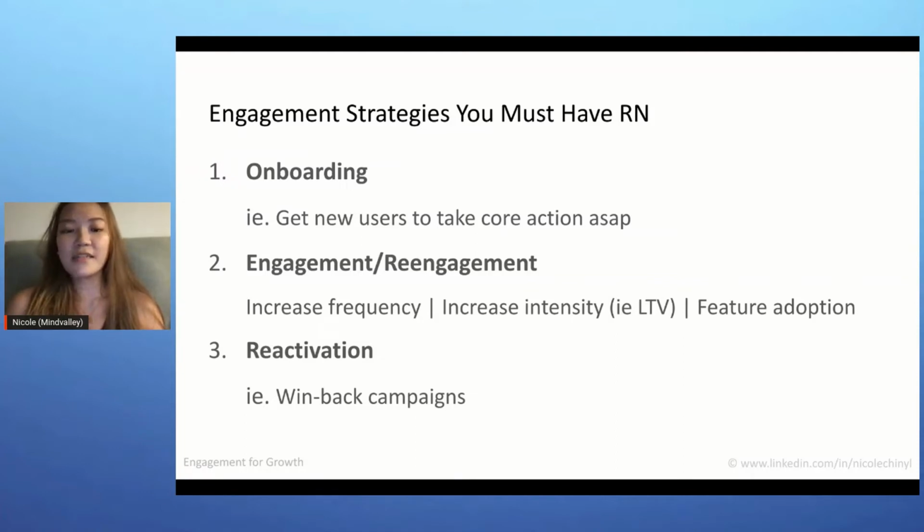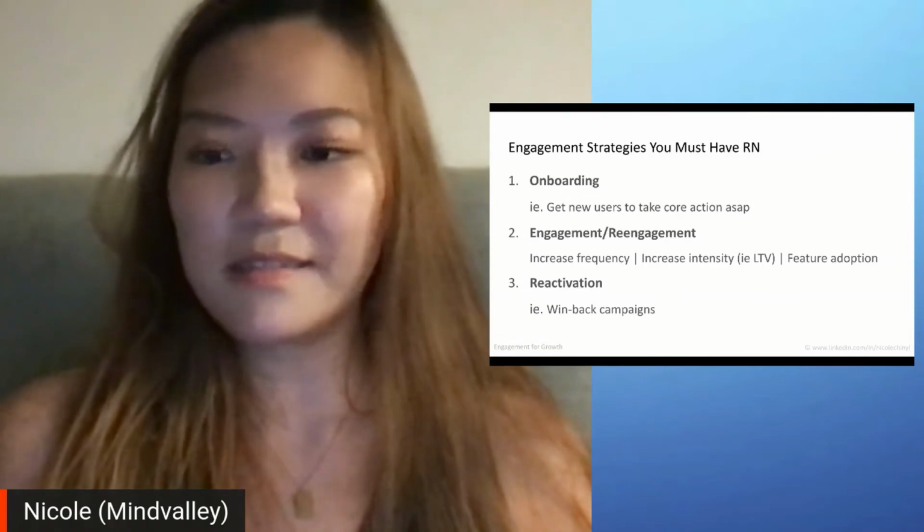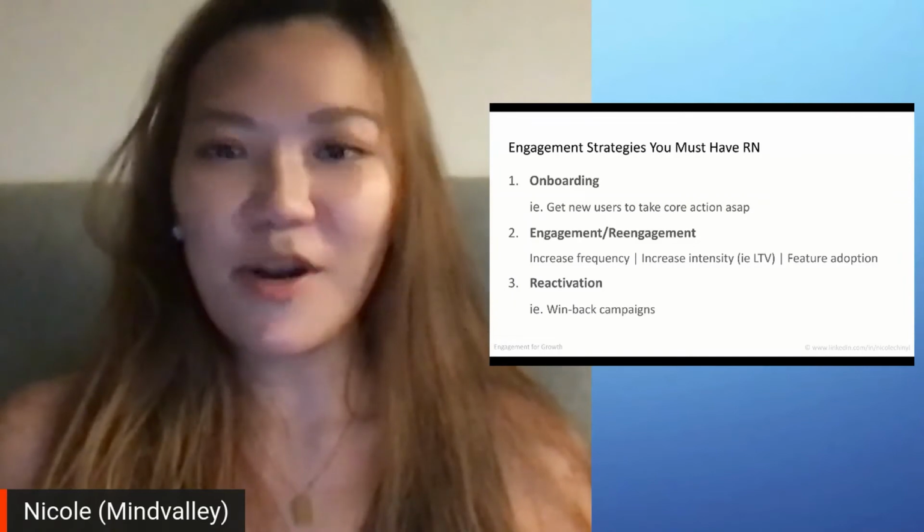And there's also the idea of increasing intensity, which sometimes can be in line with increasing frequency. For example, getting the customer to make repeated purchases, or increasing the customer LTV, and or feature adoption as well. Like when you release a new feature on the app and you want users to adopt it. This is where engagement comes in, and that's how you can use engagement to meet your product goals, right?